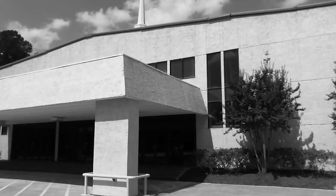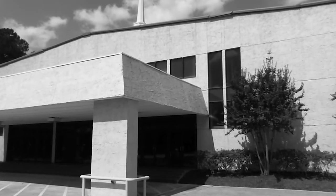So let's talk a little bit about what we did on this particular project here at Faith Church and how some of these principles and renovation projects were applied through the process. A little bit of background about the building. As Nathan mentioned a moment ago, the original building was built in 1980. It's roughly 50,000 square feet, 2 stories.